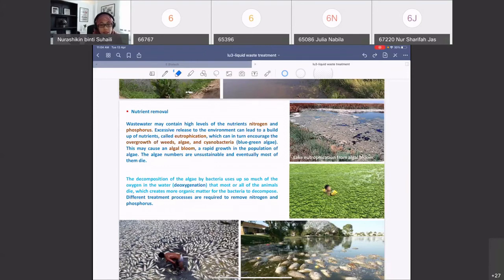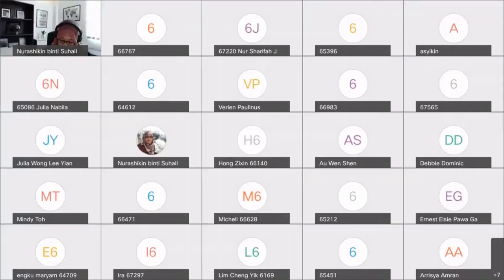Yeah? So otherwise, it will affect the aquatic ecosystem, meaning to say that the fish will not have enough oxygen. What happened? The fish will be dead, and other aquatic organisms as well. So that is to be prevented, that situation. Okay, so that is the purpose of the nutrient removal. And it is to be done during the tertiary treatment as well.